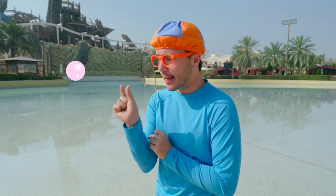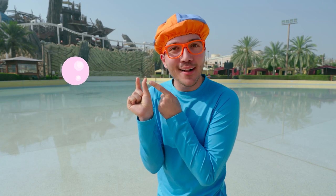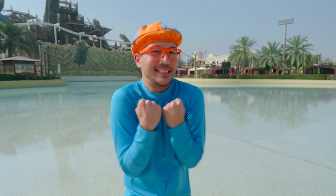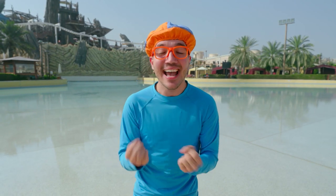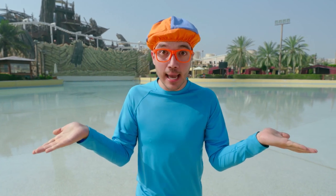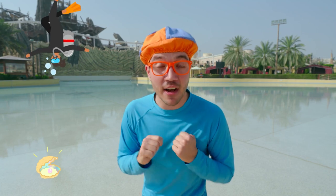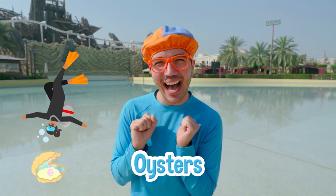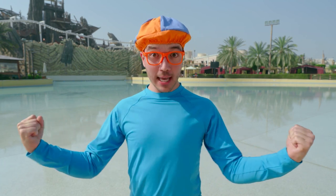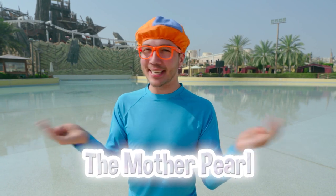Yeah, it's kind of like a really tiny ball. And that reminds me, did you know the story of the lost pearl? Yeah, it's a really fun story. It's about a village where people used to dive for pearls. They would dive to the ocean and find pearls in little oysters. One day they found a really big pearl. Yeah, the mother pearl, and it brought them lots of good luck.